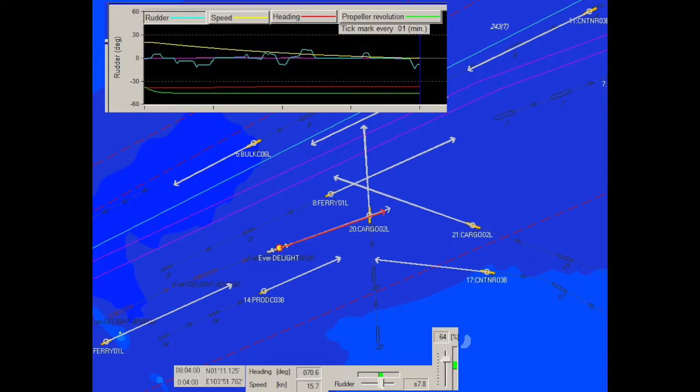Okay, at this point, 4.5 minutes. The number 1 crossing vessel is already at on ship's bow. This is checked by our collision stick. This vessel is dead ahead. And for the number 2 vessel, 17 is pointing on ship's stern.